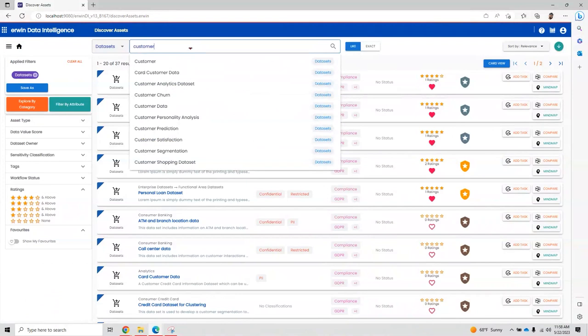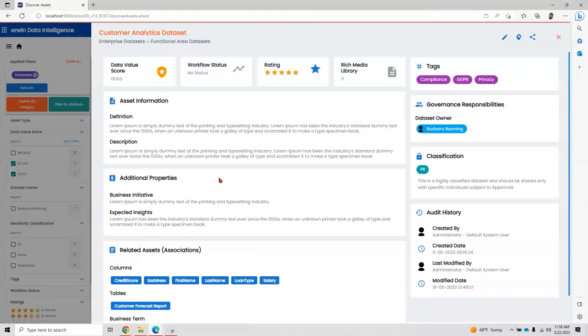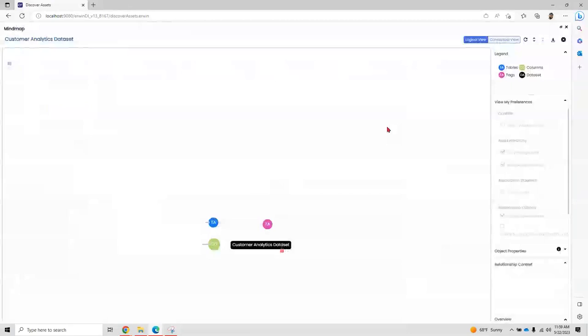Designed for all data users, no matter their level of technical expertise, Erwin Data Marketplace makes it easy to shop for data best suited for the task at hand. Dynamic filtering, automated data value scoring, social rankings, reviews, and contextual data intelligence like mind maps, data lineage, and more point shoppers quickly to potential datasets to consider.